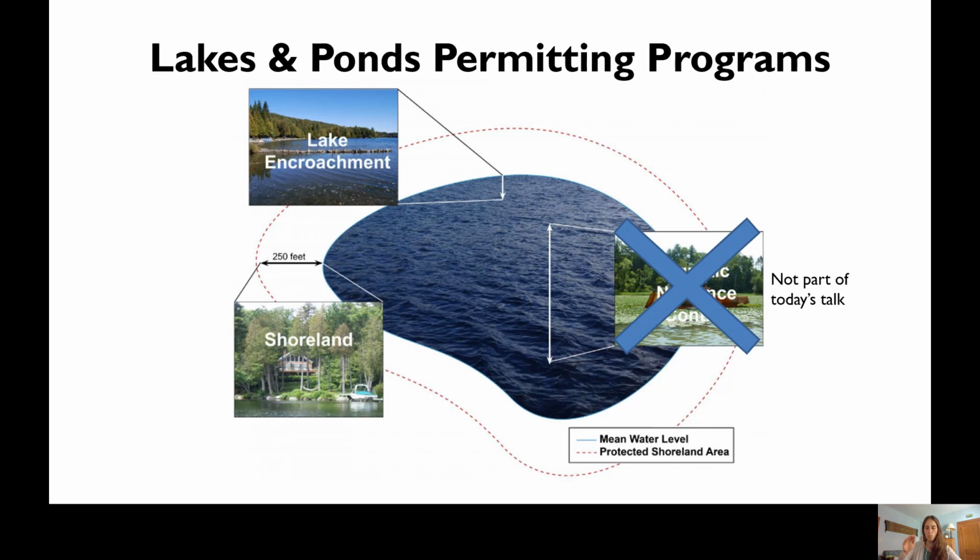From the mean water level and back across the landscape for 250 feet, that's the protected shoreland area, and activities in that area might require a shoreland permit. From the mean water level and out into the lake, that's where lake encroachment permitting may apply to projects in that area.